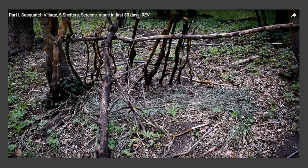This one is really interesting to me because there is a grass mat, or there's grass on the bottom of the structure that obviously a Sasquatch had been laying on. Again, I think to keep it out of the mud. Now, the reason I'm so interested in this grass matting like this, is Albert Ostman.